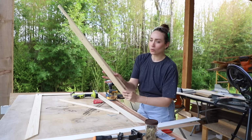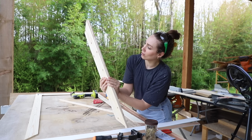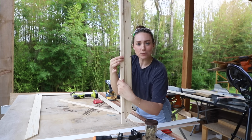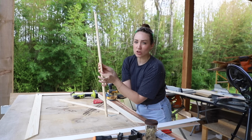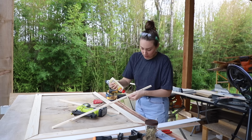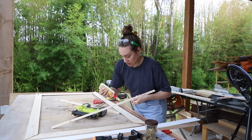But essentially what I wanna do is on the side, make it thicker. So it looks thicker on the edge, but it's actually not that thick here so that we can build on it. I don't want it to be super thick in front of the TV. Put a little bit of wood glue so it stays nice and strong.